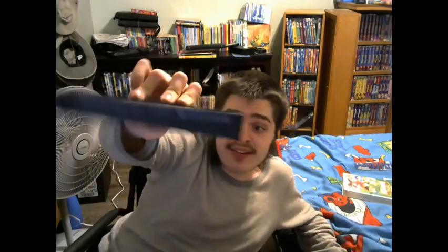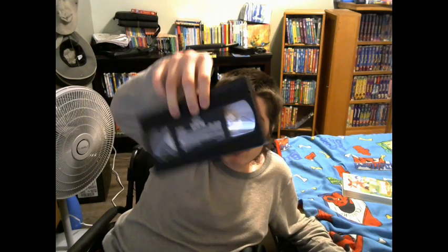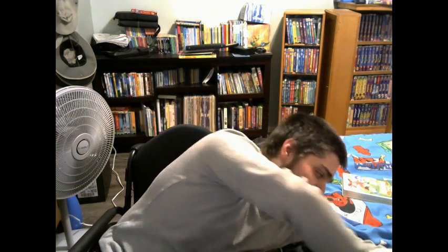Now, we'll look at this copy. This has the same packaging and same label, and the print date is the same. It's actually, the print date is also May 22nd, 1997. It's actually the same. And it opens the exact same way.